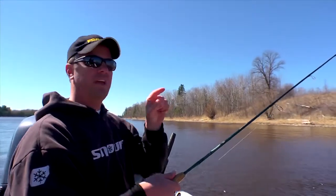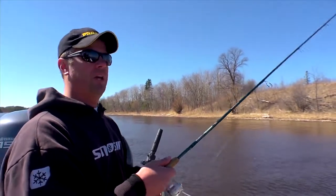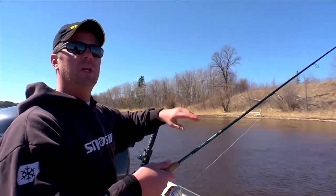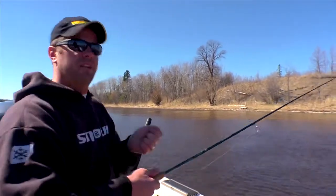So you'll feel kind of like an initial tick, and then you have to reel to catch up with them, because those fish aren't staying up on that shallow sand ledge after they hit. So it takes a little bit of dexterity. You got to reel real fast, catch up to them, then drive the hook home.